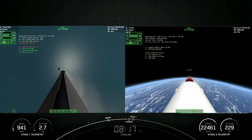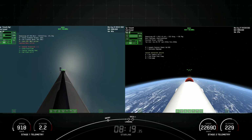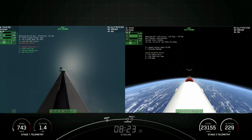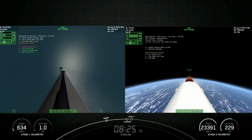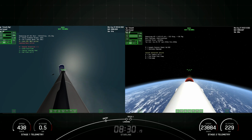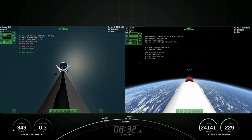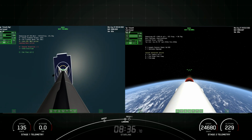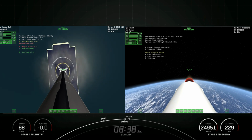Stage 2 in terminal guidance. Ooh, look at that. Stage 1 landing burn. And there's confirmation that the stage 1 landing burn has started in preparation for touchdown on our drone ship, Of Course I Still Love You, in the Pacific Ocean. We should also hear that call out for SECO, or second engine cutoff, in a few moments. Stage 2 FTSO safety. Stage 1 landing leg deploy.